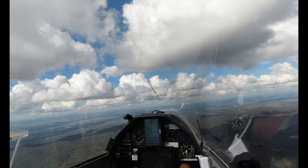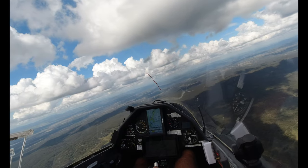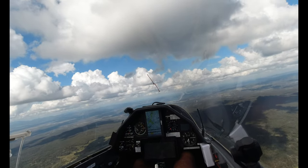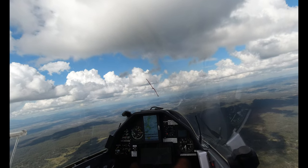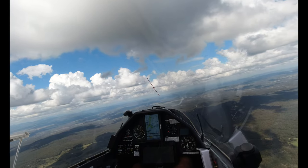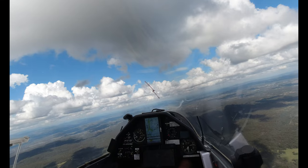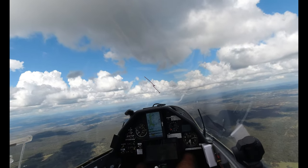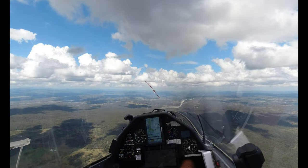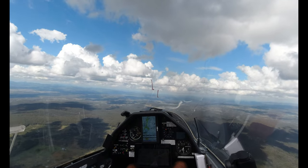I mean, when I first came over here, we had a few really good climbs, like 6 to 8 knots. But we've had a couple, and the rest of them have been like 2 knots. I don't think it's my bad climb. Could be. There's a couple of clouds here. I've circumnavigated the whole bottom of them and haven't found anything. This bugger here.